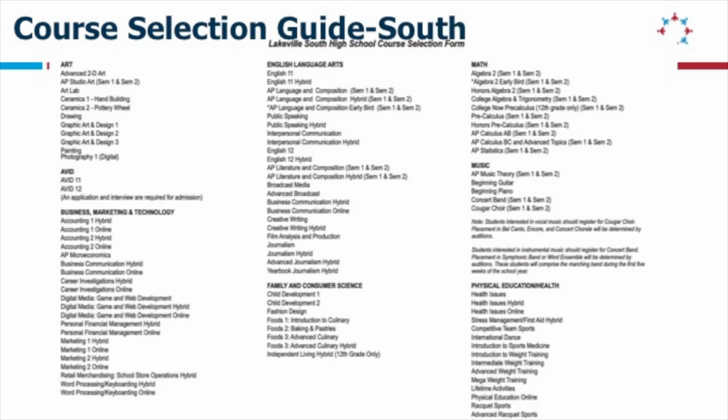Slide number 15, the course selection guide for Lakeville South. Slides number 15 and 16 will have the course selection guide for Lakeville South. So you see all the options that are available. As we look through this really quickly, you can see there's a number of choices in each area of study. It's important for you to try to have a feel for where your interests lie and from a college preparation standpoint. As we point out just a couple of things, you can see the various areas in the art area, the business, marketing, and technology. There's a number of courses that are hybrid and online choices there.